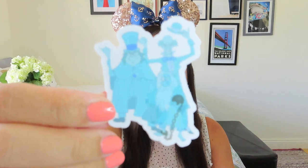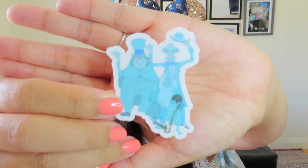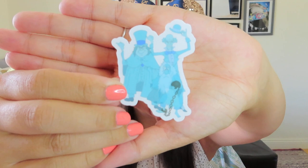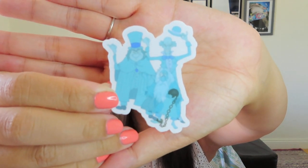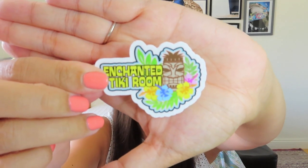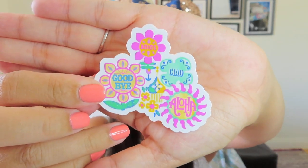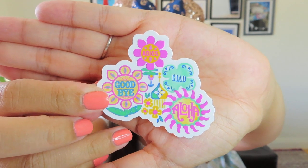We got some ghosts from the Haunted Mansion. Let me see if I can get them to focus. The camera only wants to focus on my amazing bow back here. I don't know if you guys can see them. There we go. We'll just pretend they're blurry because they're ghosts, all right? And then we also got, yay, some Enchanted Tiki Room love. Of course, I love that. See, that one wanted to focus because it had a little more color. Here we got some Small World love, and I do love that it has Aloha on there.